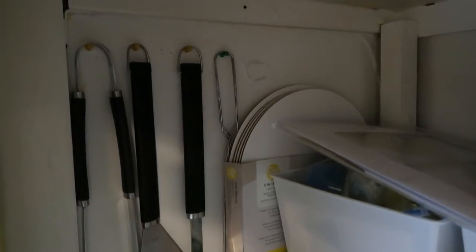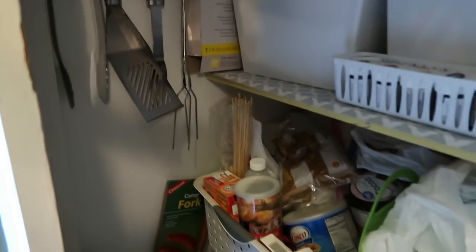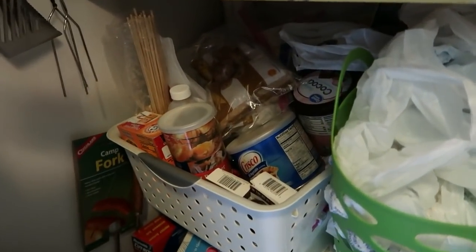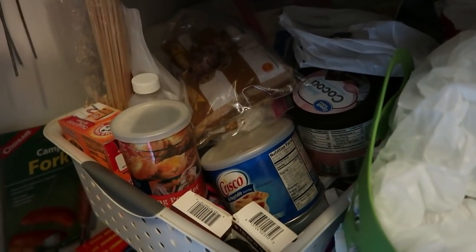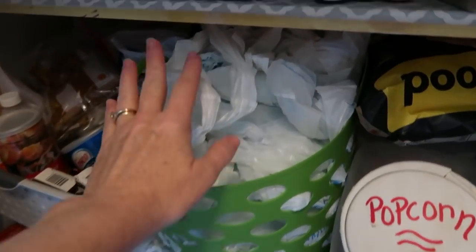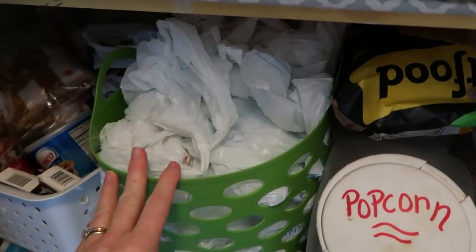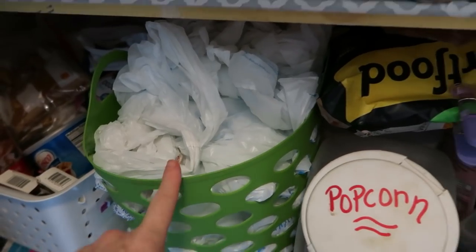Over here on this side, I have my grill utensils and things like that. On the second shelf, this is full of powdered sugar, baking things like brown sugar, baking soda, baking powder, all that kind of stuff, all my extracts. And then next to it is my basket with all my Walmart bags. I use these, just FYI, when I change my cat's litter box.